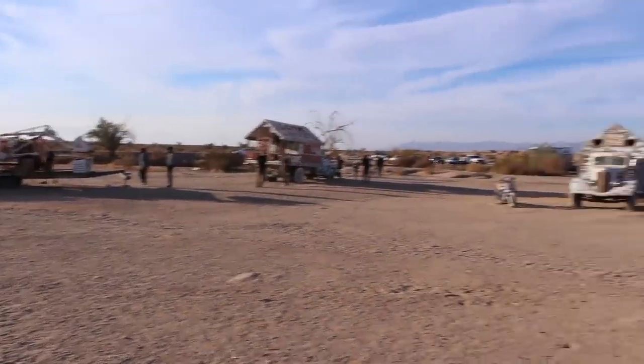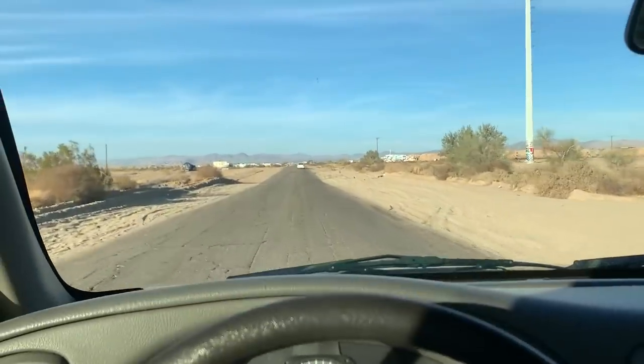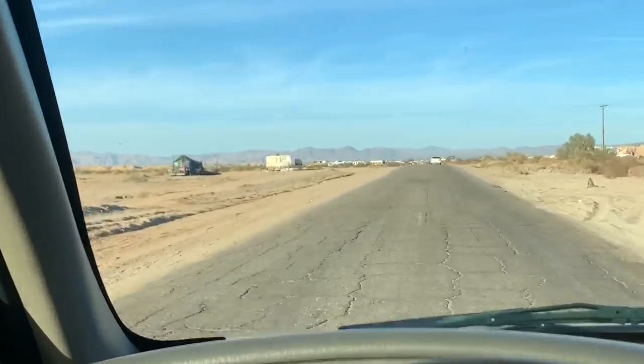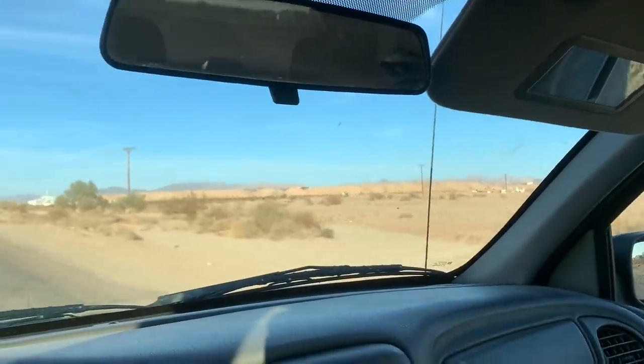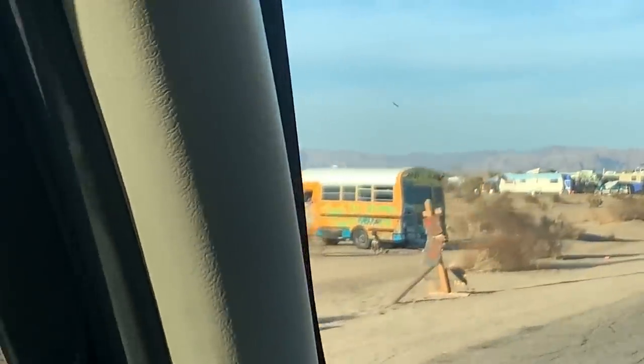Literally in the middle of nowhere here, guys. Crazy. I believe we've made it to Slab City, guys. There's a bunch of campers everywhere, a bunch of caravans, a bunch of people in tents and stuff. I think we're here. It's crazy.